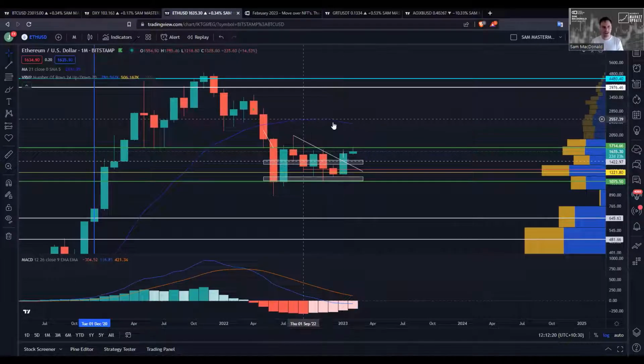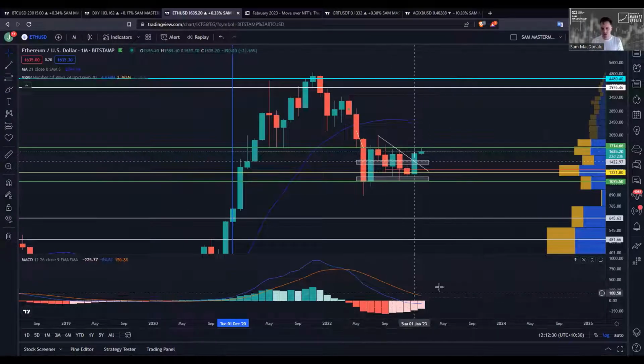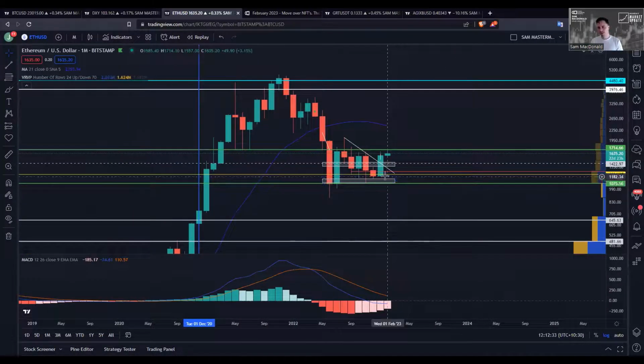This 21 moving average at around 2,300 for Ethereum looks like that nice short-term, or short to mid-term, target. The MACD as well is about to turn around for the bulls. So yeah, I think this is looking really nice for Bitcoin and Ethereum in the short to mid-term.